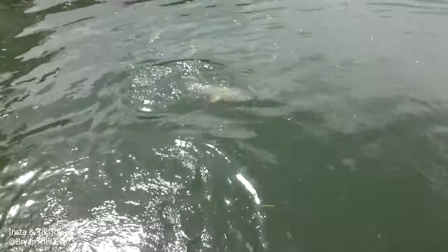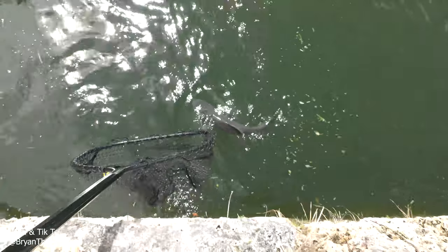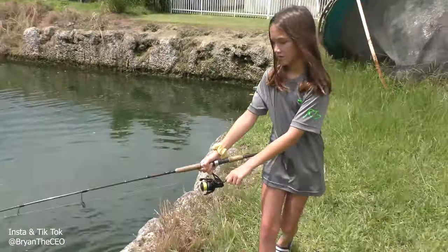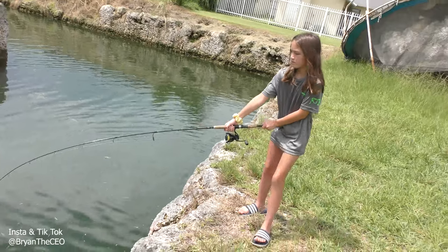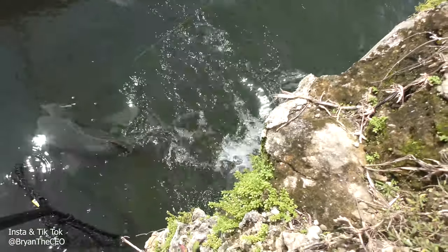Yee, he's not ready. See? He had some energy left in him. What we're gonna do, let's work him down to the left. Okay. Because I can't quite reach right here. So I'm gonna work him all the way down where it's lower. Okay. Walking the dog. Get him over here, and trying to slide him right into the net. Oop, he missed.